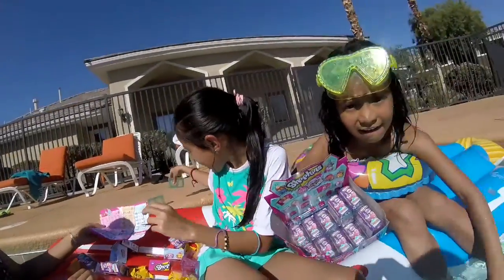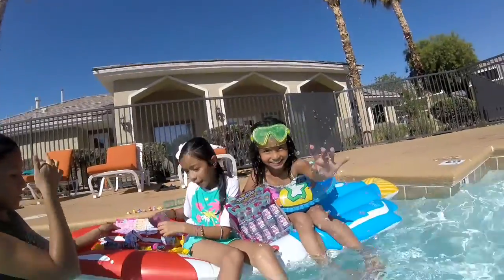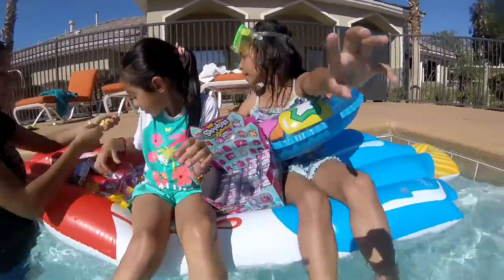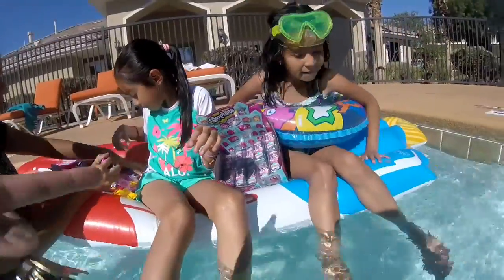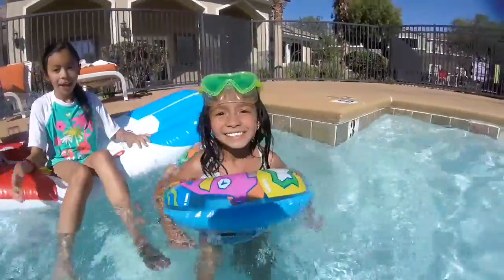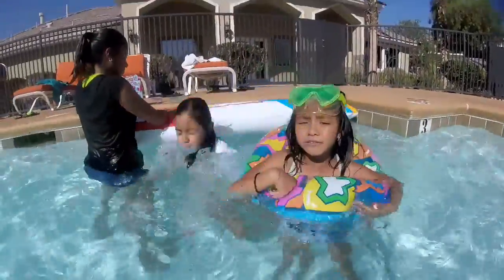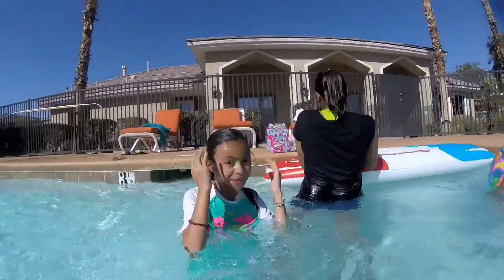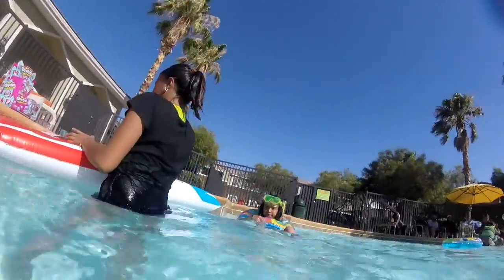Alright guys, so Natalie and Luna are gonna jump to the pond under the water. Watch out for the Shopkins. Move the Shopkins back. Put the Shopkins back, Natalie. Natalie, this Shopkins right here. Can I go first, mommy? Can I go first? Here we go, Natalie. Here we go. Under the water with it. Under the water.